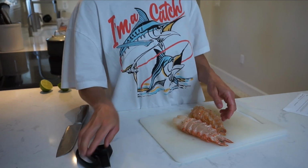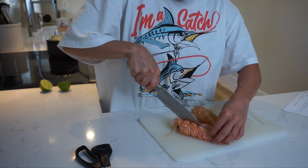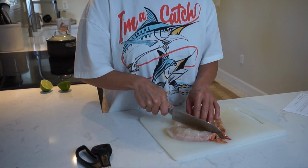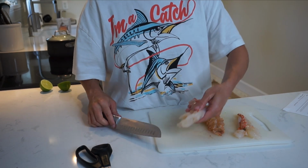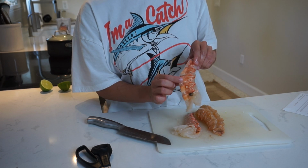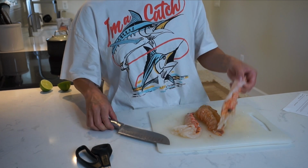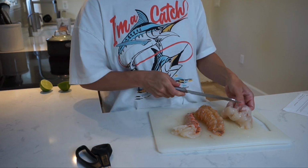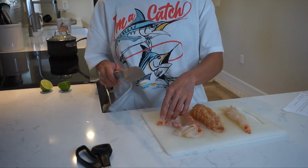Okay, so now I just have the lobster tails. I'm going to cut them in half lengthwise like this. Kind of butterfly them open. And then really it would be nice to get this orangey skin off, because when you eat it, it's really chewy and it's not the best part of the lobster. So if you can remove it, definitely try to remove that. Okay, so once that's off, then you're gonna cut it into 1.5-inch cubes.